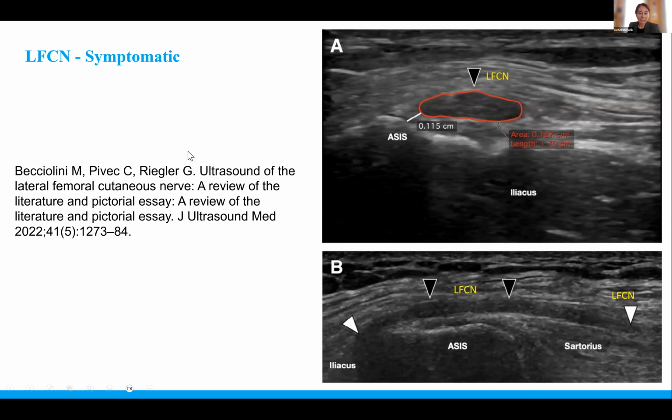This is a really great paper. It's a pictorial essay on identifying the lateral femoral cutaneous nerve with a lot of different abnormal views. I highly recommend it if you're interested in this topic. It's a really wonderful paper. They have this nice image where you see that it's hypoechoic and quite enlarged. We see this in short axis, and then we see this in long axis. It's really thick and dark on this long axis view.